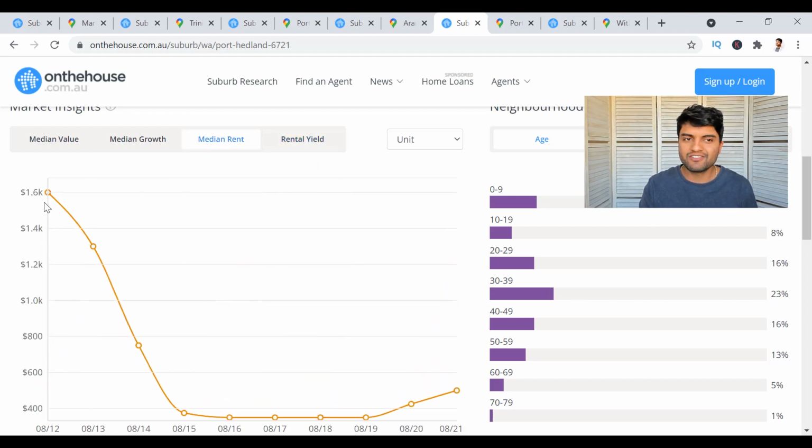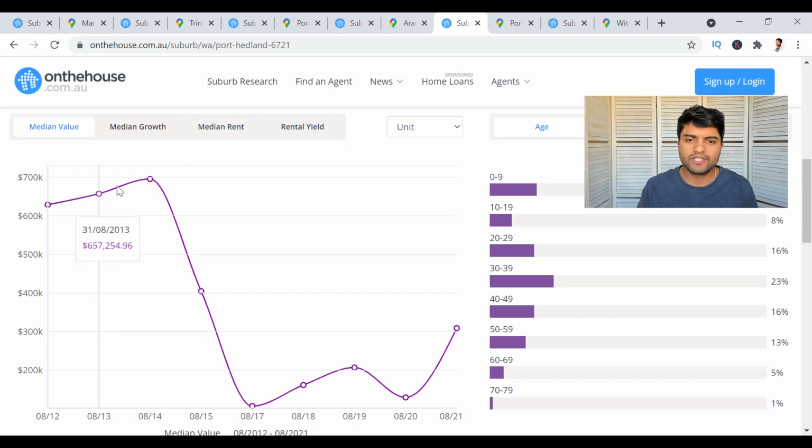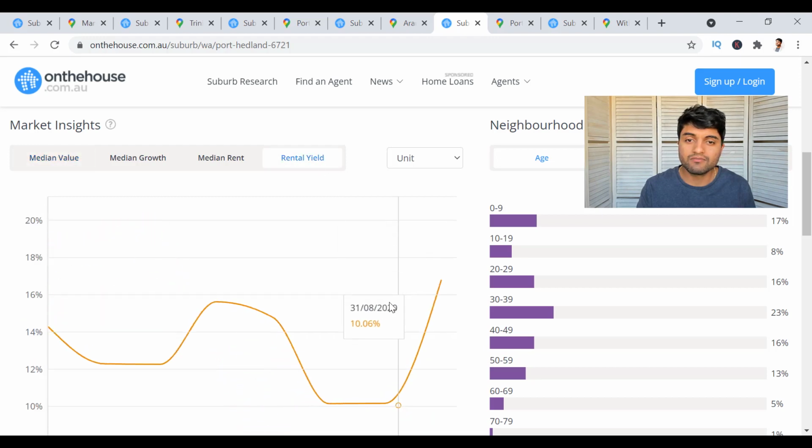The rent story, check it out, really came down. Really, really came down. Back in the heyday of the mining boom, 2012, check it out. I mean, you're getting $1,600 per week in rent. This is one reason why you shouldn't really put all your eggs into the mining basket, because that basically came down by a multiple of 4 down to 400, and so does the median value. Check it out, 700 all the way down to, I mean, apparently here 100. I don't know how true this data is, but that's a pretty big fall. But my point is not to say to buy in Port Hedland or not. I'm simply trying to illustrate that yields are great here.